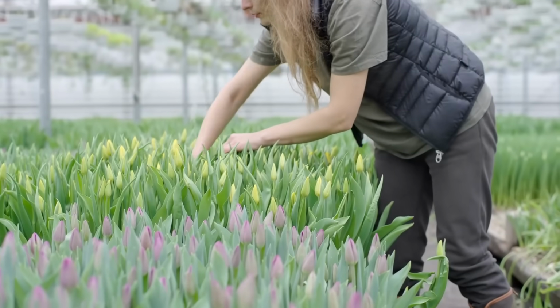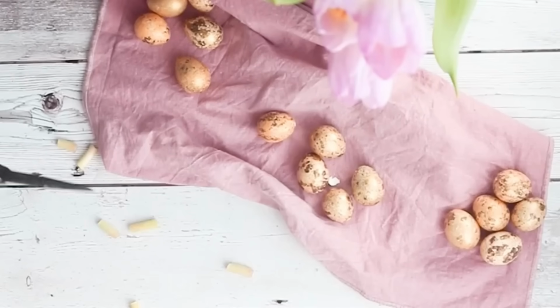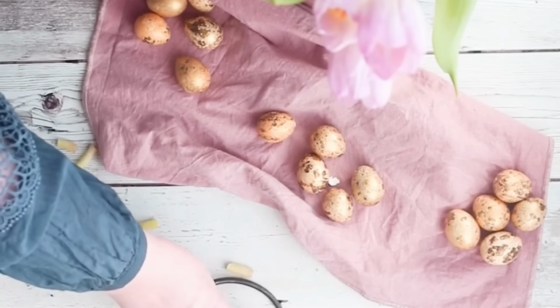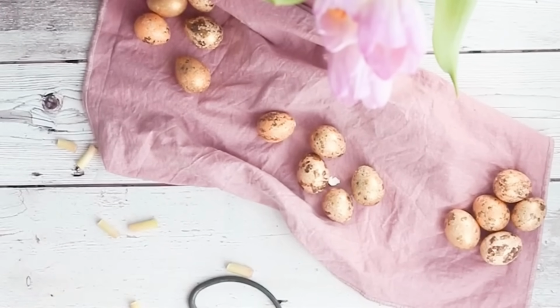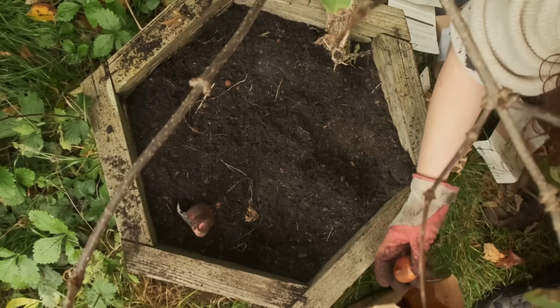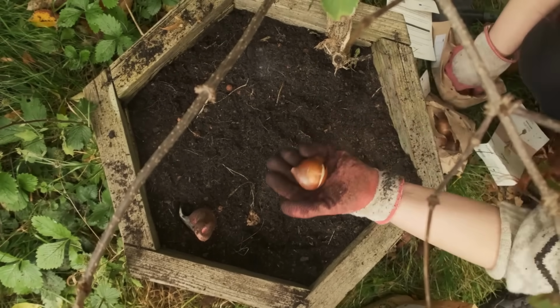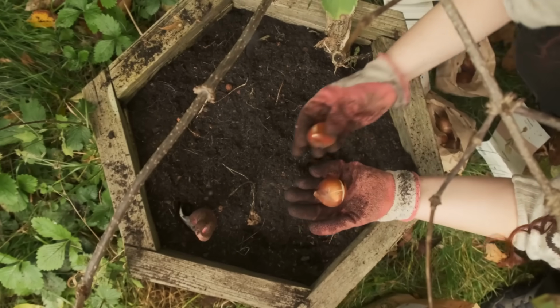Section 4. The art of timing: when to plant your tulips. Knowing when to plant your tulip bulbs is just as crucial as the planting process itself. Planting at the right time ensures the bulbs have ample time to establish themselves before winter sets in, leading to a more robust and impressive display in the spring.